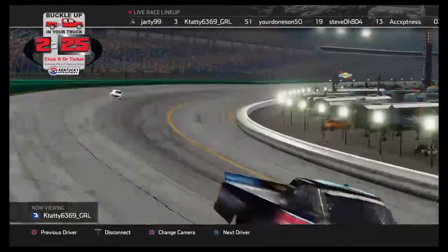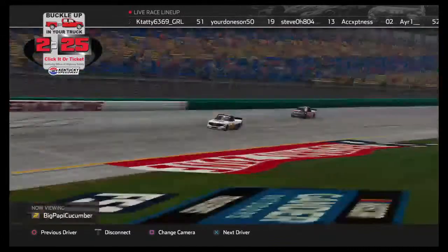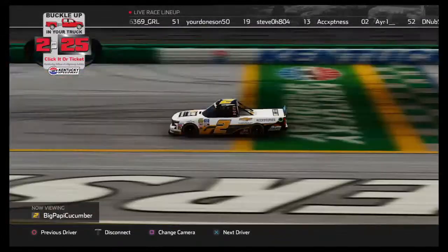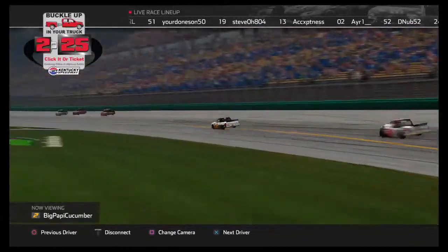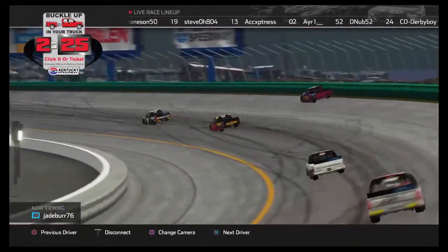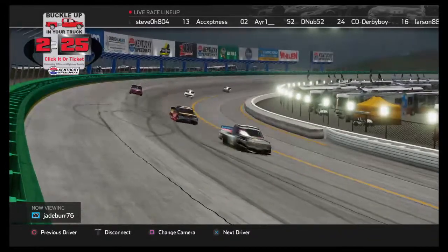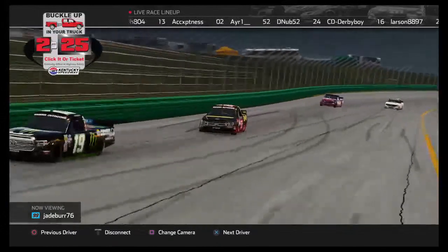Pit lane jumping back on right now with Probe 24 and that beautiful custom hit that wall outside really hard. A lot of hard damage to it. 19 going to the inside of him right now. Here comes the 99 right behind him. Here's Jade Burr in the 99, trying to run down Stephen Corley in the 19. Your Dunson in the 51 is just in front of them.